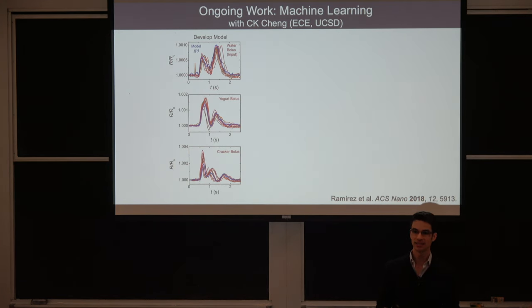So has anybody seen Silicon Valley, the HBO show? So there's a scene in there where one of the characters makes an app that can differentiate things that are hot dogs from those that are not hot dogs. That's the only thing it does. We can do a lot better than that. We can differentiate water from yogurt from a cracker.